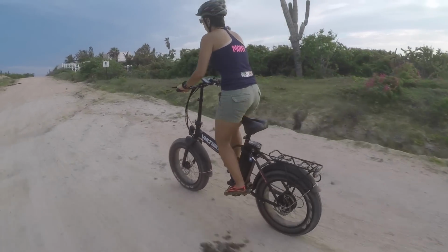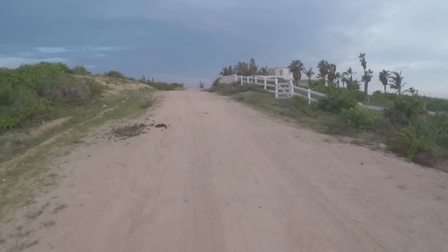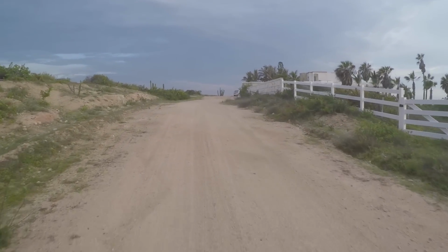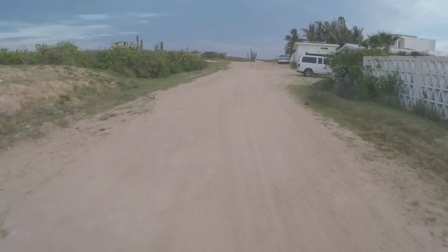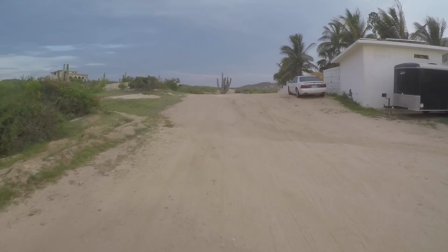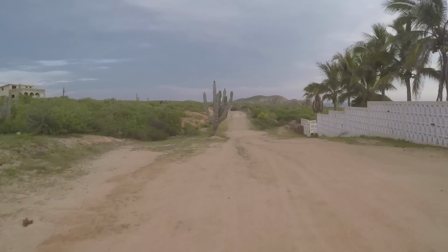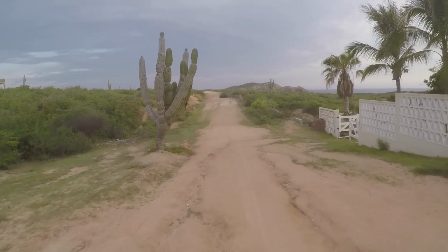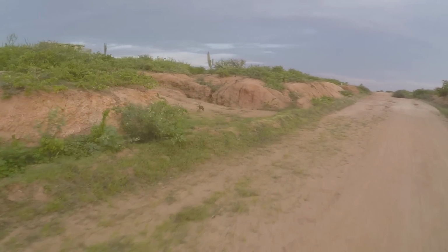And I like that on the Mariner, it's got a seat post with suspension, so it smooths out those bumps a little bit. But you want to stand up to take the edge off. A cactus. Ooh, another rabbit. Oh, two of them.